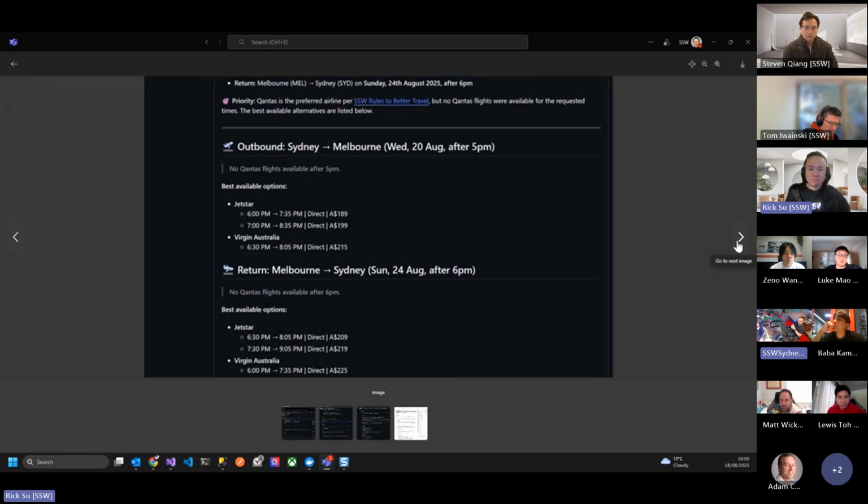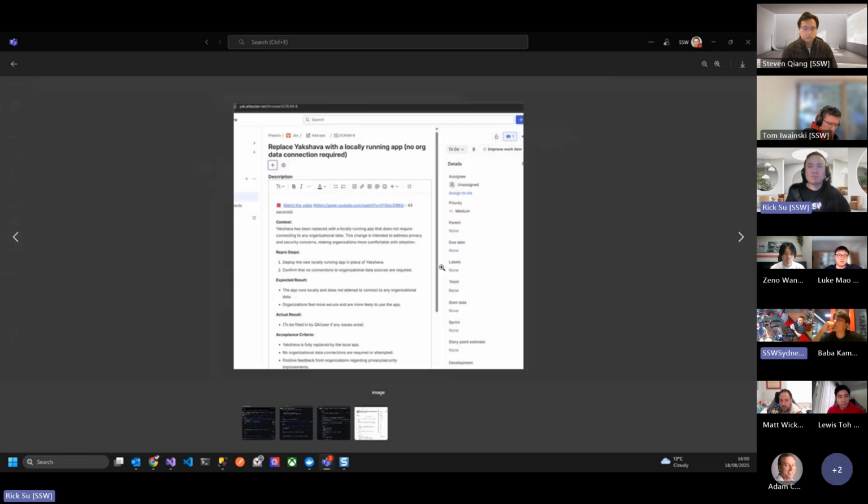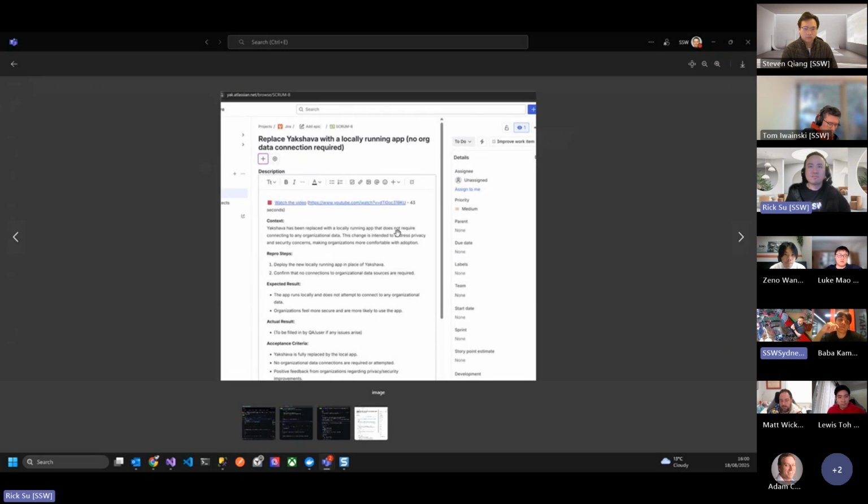But that's just an example of how you can do basically whatever. You can find an MCP server that does it. You can plug it straight in, and it's pretty easy to use. It also didn't find any Qantas flights, but anyway.